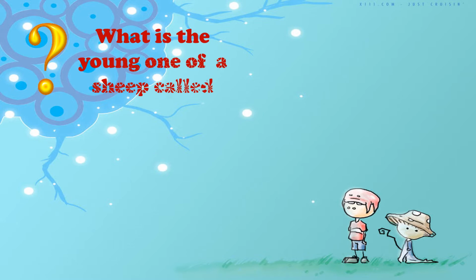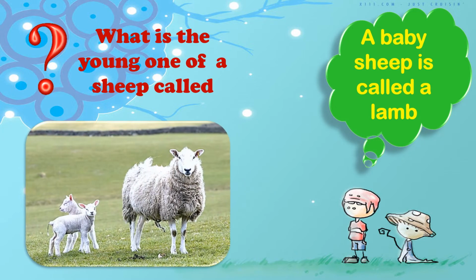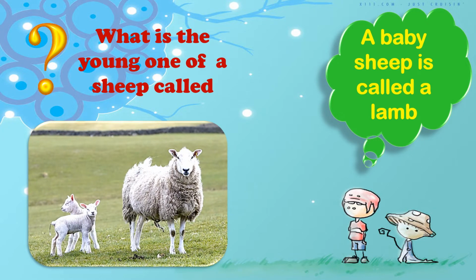What is the young one of a sheep called? A baby sheep is called a lamb. Now, these little lambs can walk 5 minutes after they are born.